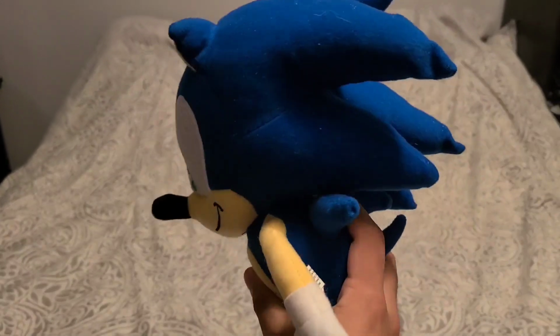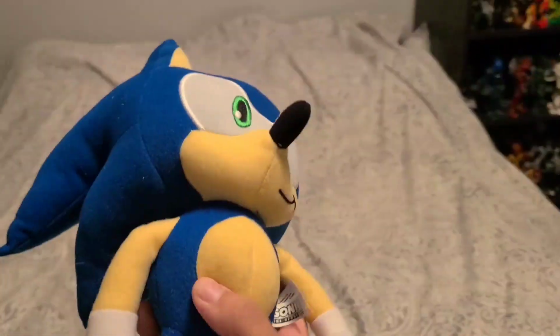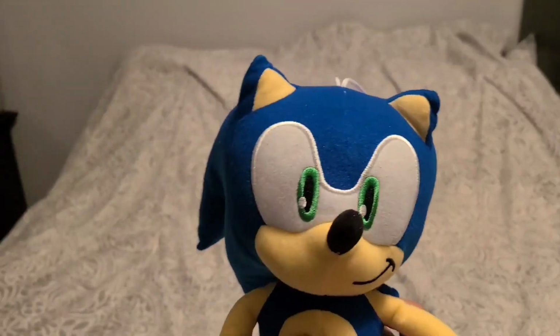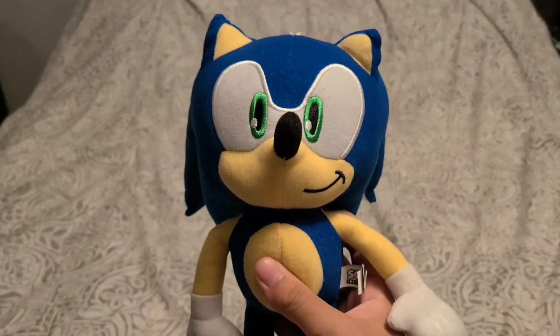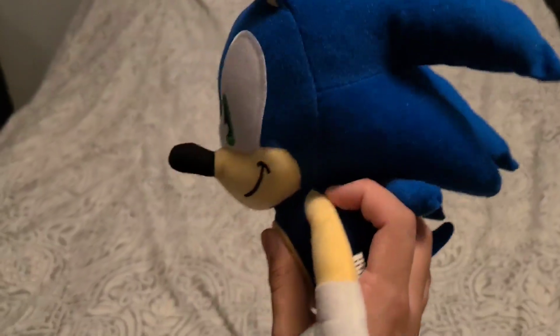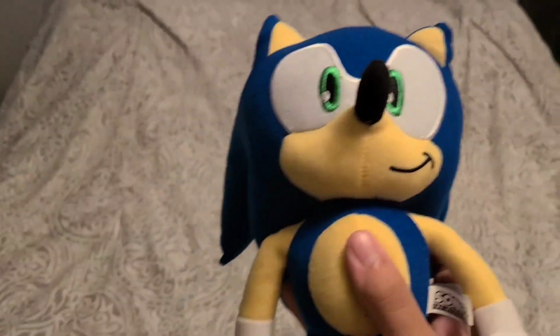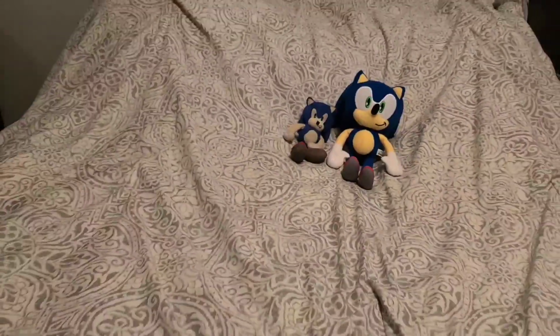Next up on the chopping block is this Toy Factory Sonic, and this video isn't in any particular order or anything. This is just whatever I grab off the shelf. The story behind this guy, I got him from a Dave & Buster's. I had enough tickets, I bought him, and I kick him around from time to time because he's that much of a punching bag. So you are going to be right there.